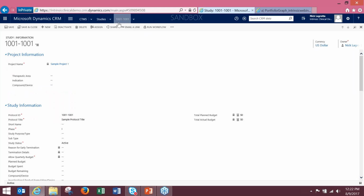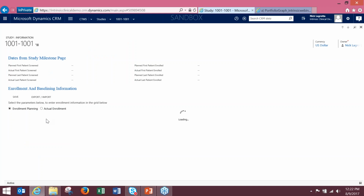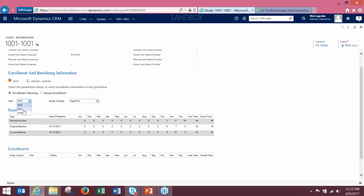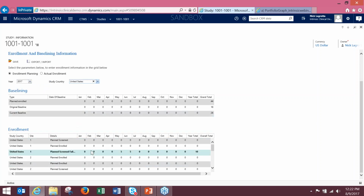You're going to see that the study information is now changed in the navigation button right up here. And if I click on the enrollment and baselining here, it has some actual information populated in it if I click through everything. So here is your list of years that you're displaying in the tables below. Here are all of your study countries. And once you select your study country, then you see your site information. The system does track enrollment at the site level, so you're able to put everything in.